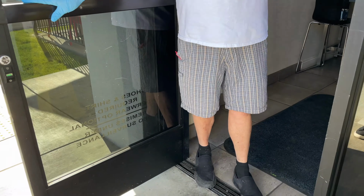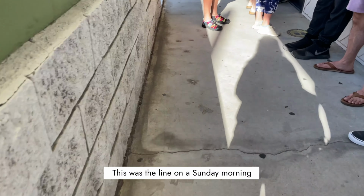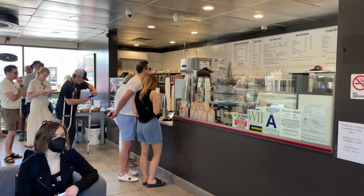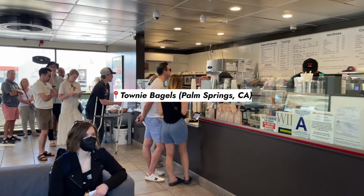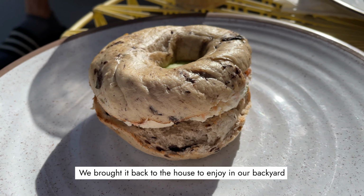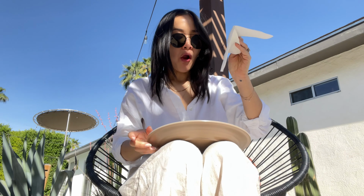Because it's illegal to have it open. Oh, there's a line going around. I don't know. It's good, but I don't know if it's that good.